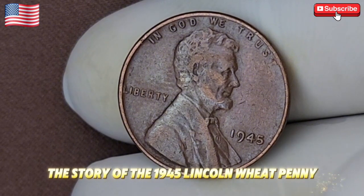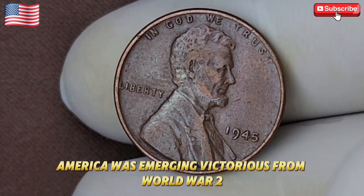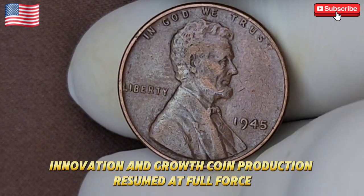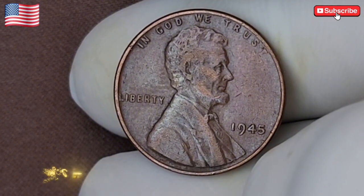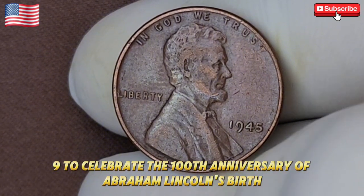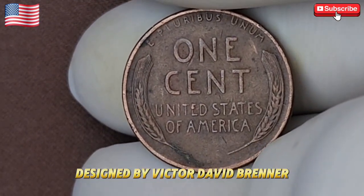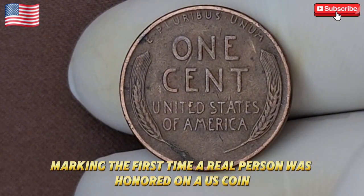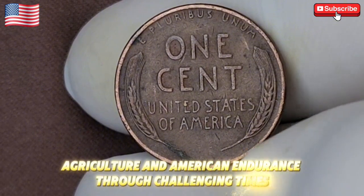The story of the 1945 Lincoln Wheat Penny begins in a time of great change. America was emerging victorious from World War II, and the country was filled with optimism, innovation, and growth. Coin production resumed at full force, and millions of Lincoln cents were struck to meet the needs of the growing population. The Wheat Penny series, which began in 1909 to celebrate the 100th anniversary of Abraham Lincoln's birth, had already become a symbol of American strength and unity. Designed by Victor David Brenner, the obverse featured Lincoln's portrait, marking the first time a real person was honored on a U.S. coin. The reverse carried the symbolic wheat stalks that stood for prosperity, agriculture, and American endurance through challenging times.